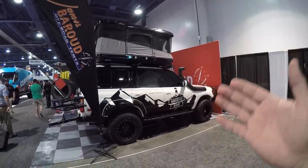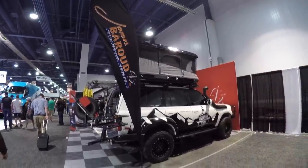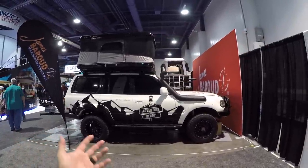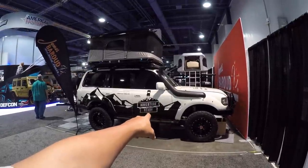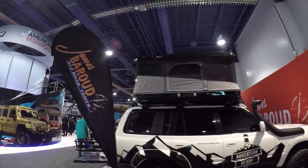You know, I had to stop by the James Baroud booth. These guys are pretty much legends by now when it comes to rooftop tents. They're kind of like the big dogs, the leaders in the industry. A lot of people know about them because they've been around for like 20, 25 years. Matter of fact, I remember seeing this Series 80 Land Cruiser outside during the setup. But yeah, let's fly around James Baroud's booth.